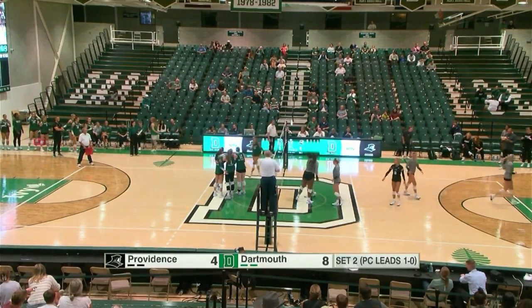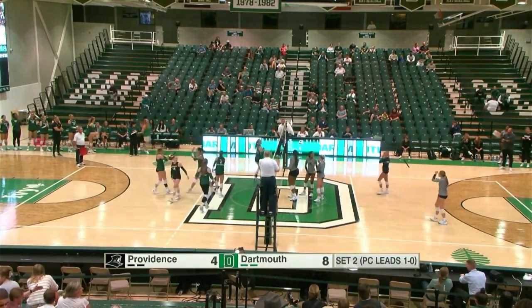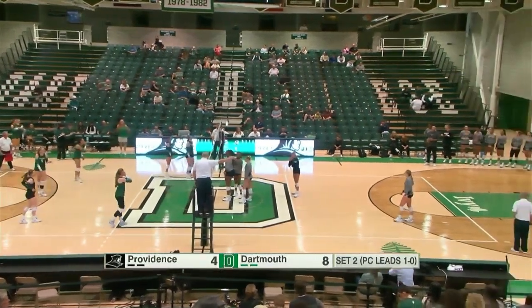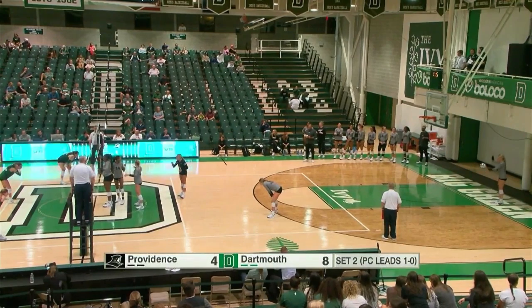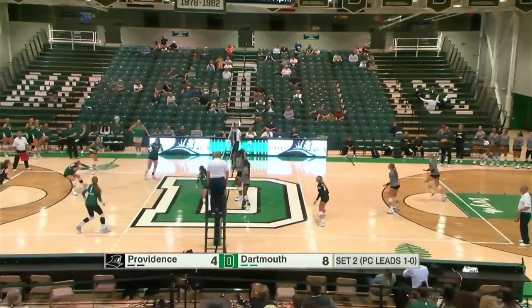Excellent job. Really good drop on the fingertip shot from Roden there, putting it right over the block. That's where you want it to land, exactly behind the blockers. Make it really tough for whoever's crashing the net to pop that ball up. And now after a 5-0 start, it's been very even since that timeout.